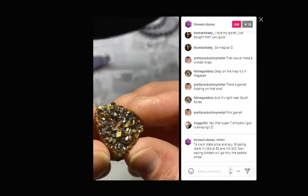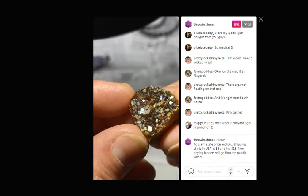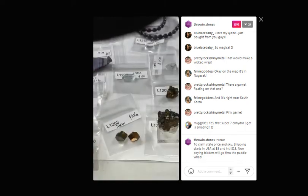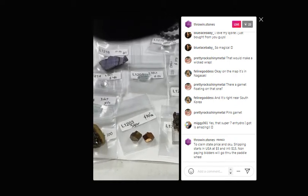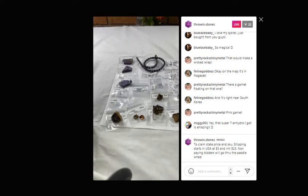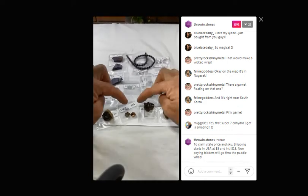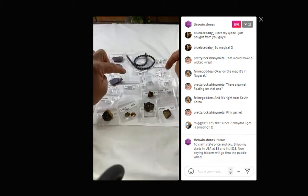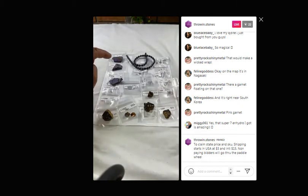Pink garnet? I don't see a pink one. Anyways, so that's all the rainbow garnet that I have to show you. And so to recap, we got sugilite, we've got rainbow garnet, helilite, fluorite, and quartz. And I'm still not done with the first flat.